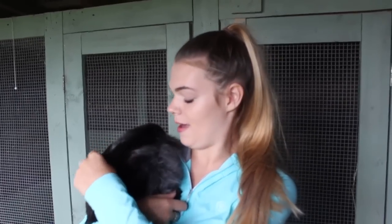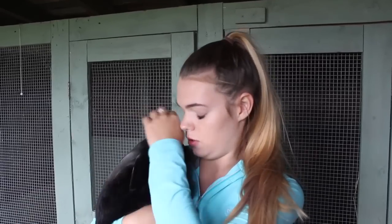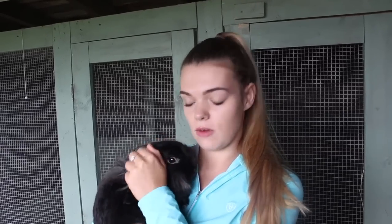So this one here is Nala. She's a black lion head bunny. She's really sweet. I've had her about 2-3 years now, coming up to 3 years. So she was a stray and I took her in. But she is a lovely bunch. She's quite cuddly, unlike my others. But she is very, very fluffy, and she doesn't really get on with any other rabbits. We've tried her with Dotty and they had a bit of a fight, hence why she lives on her own. But she's a lovely bun.